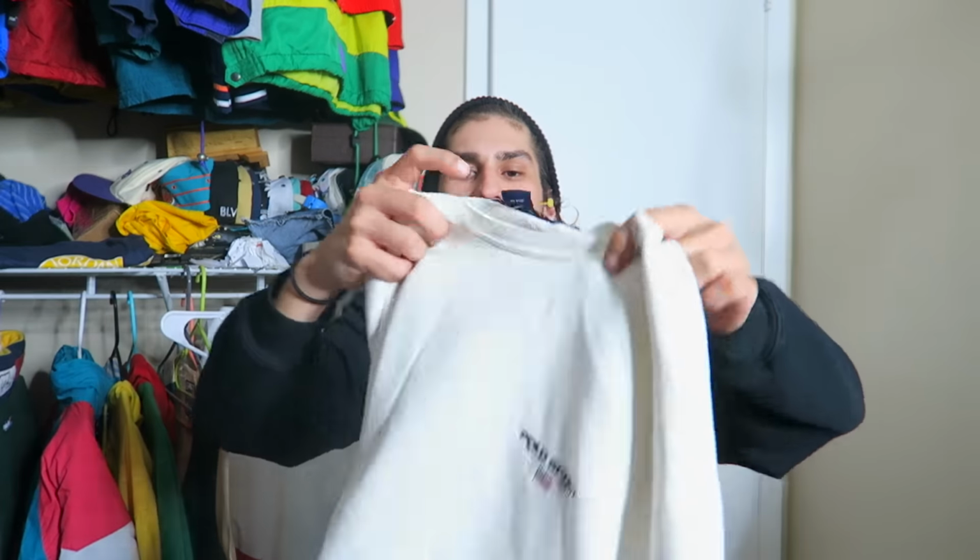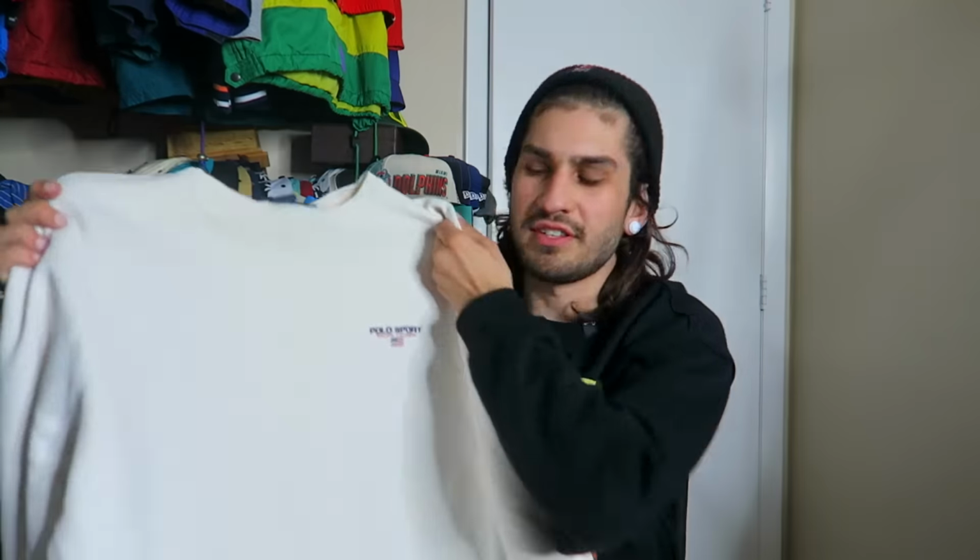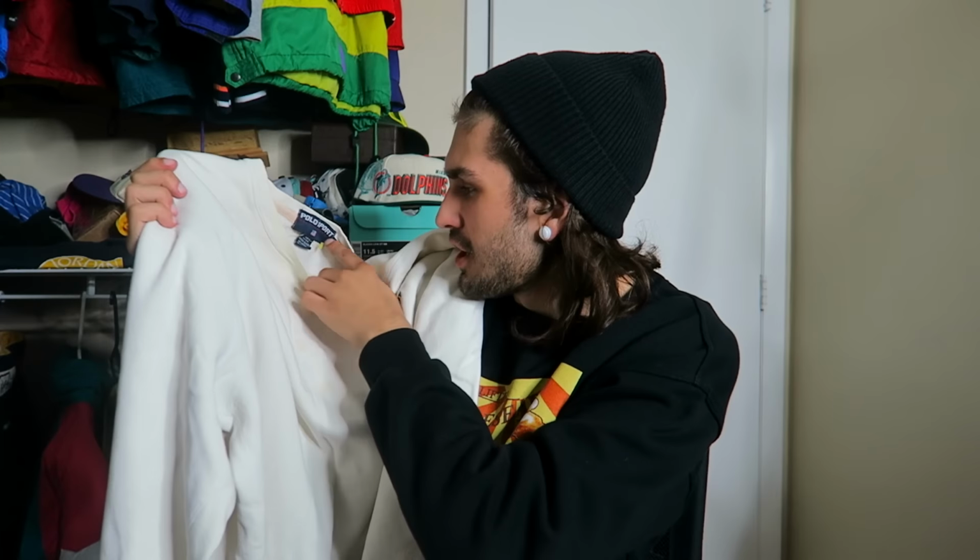I think I'm gonna do a custom piece on this just because there is a little stainage on the front, which I didn't realize till after I bought it. So I might do a custom piece on this. I'm not sure what though, because it is white. Maybe I'll do paint splats. It is a size large, which is my size. So if I customize it and no one likes customization, then I'll just keep it for personal.